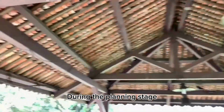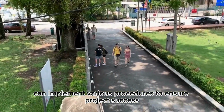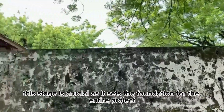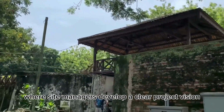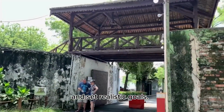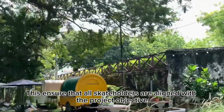During the planning stage, site managers can implement various procedures to ensure project success. This stage is crucial as it sets the foundation for the entire project. One key procedure is visionary leadership, where site managers develop a clear project vision and set realistic goals. This ensures that all stakeholders are aligned with the project objective.